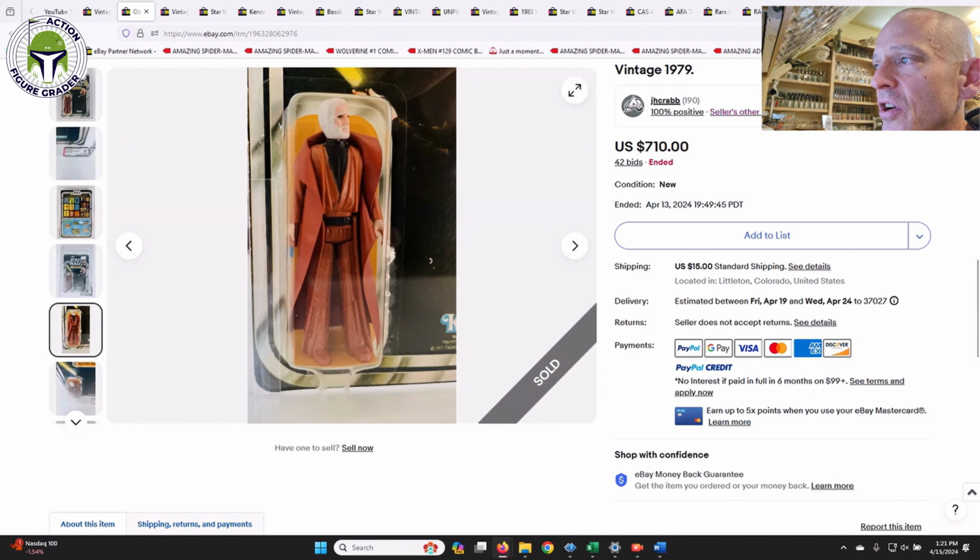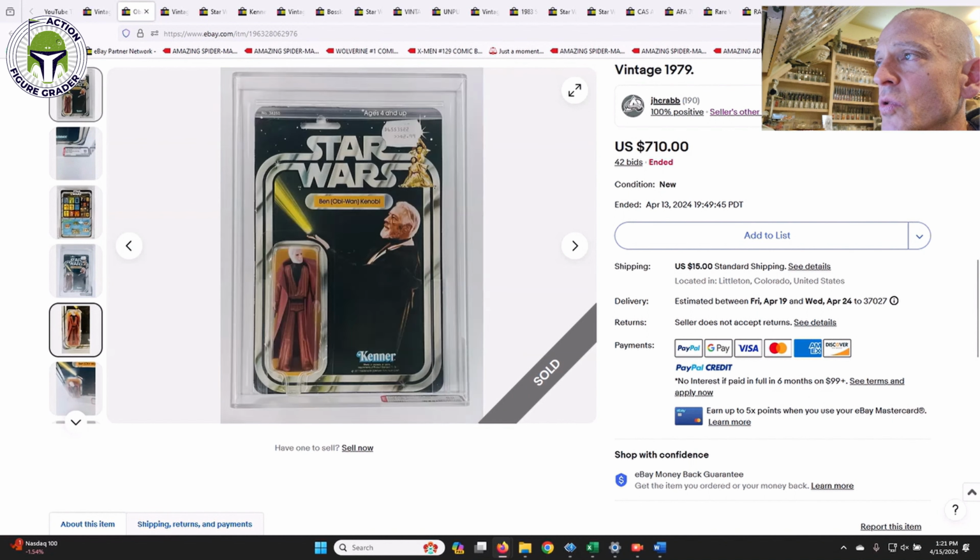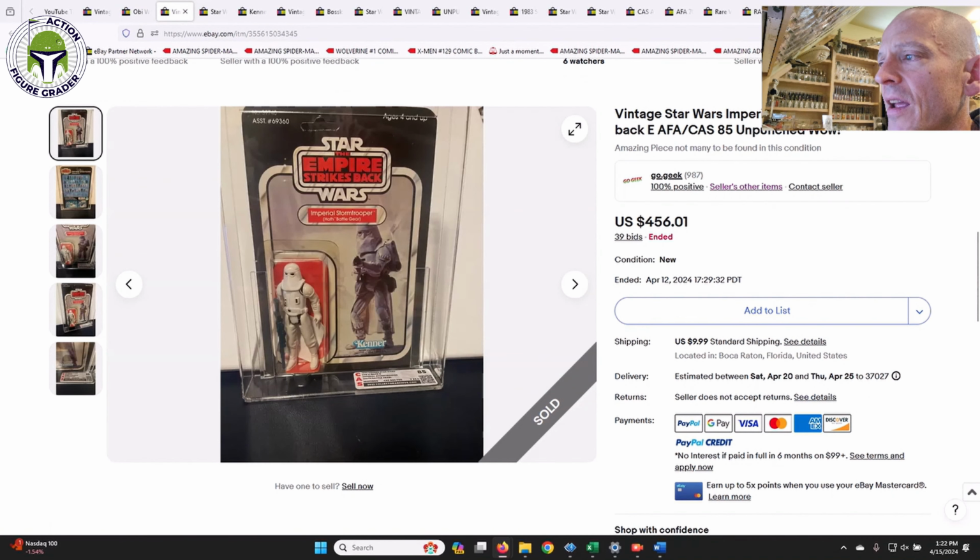Here's a good close-up of it as well. You can see it in the upper left-hand corner as well as in the lower right-hand corner. Just some issues with the blister. So I guess that held it back, but to me, that was a really good deal at $710 for a 21 back Obi-Wan. Here was a CAS 85 41 back E for the Hoth Imperial Stormtrooper.